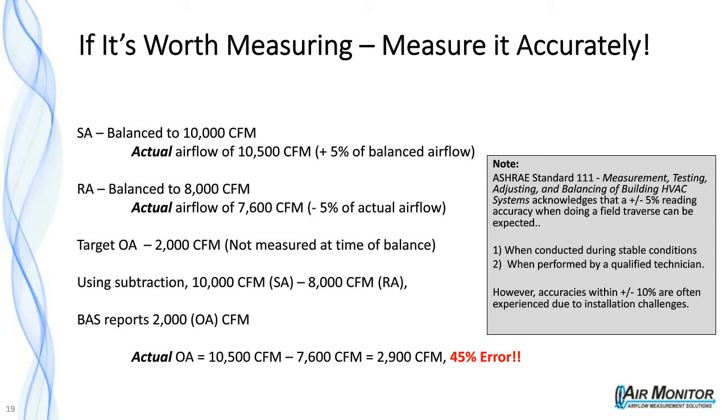ASHRAE, in terms of test and balance, allows a 5 to 10% uncertainty. So let's say you do have a 10,000 CFM system. The balancer would come out and balance it to 10,000 CFM. It's really 10,500, plus or minus 5%. They balance the return at 8,000, but it's 5% low, 7,600 CFM. Not a big deal, right? Except the outdoor air measurement now using subtraction is 2,900 CFM as opposed to 2,000. So we have a 45% error in the outdoor airflow. Depending on the size of the system, the energy involved, the location, that can equate to a pretty heavy penalty in terms of performance.